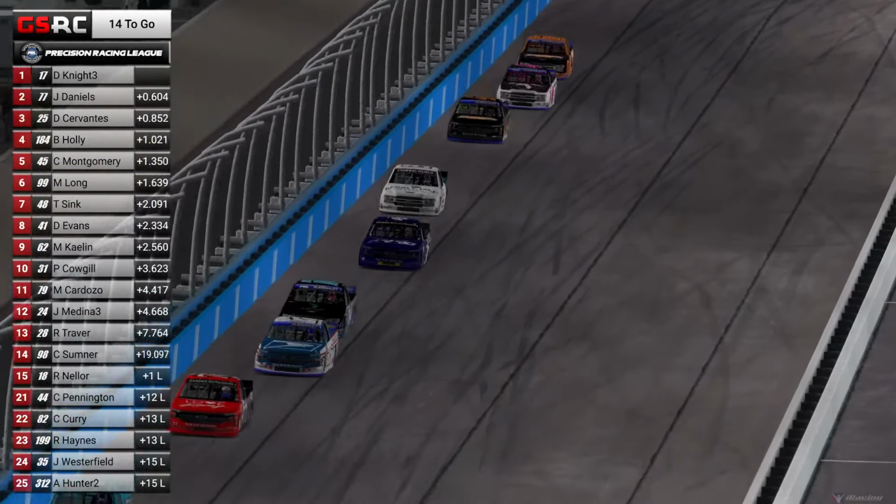Taking a look here at our biggest movers, how about Thomas Sink there, Reese? Up 23 positions from the start. He was one of those drivers who did not make a qualifying attempt, but he has kept his nose clean, and he is just outside of the top 5 right now, making huge gains to get up through the field. Very huge gains. That's Bradley Holly still keeping Thomas Sink behind him, though.